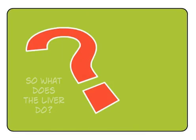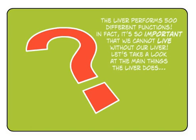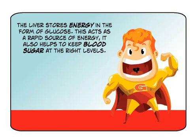So what does the liver do? The liver performs over 500 different functions. In fact, it's so important that we cannot live without our liver. Let's take a look at the main things the liver does. The liver stores energy in the form of glucose. This acts as a rapid source of energy. It also helps to keep blood sugar at the right levels.